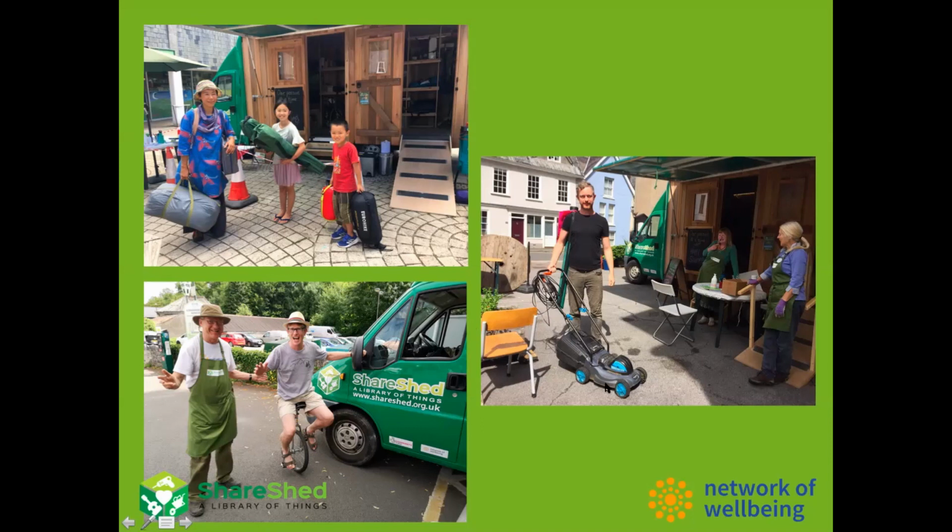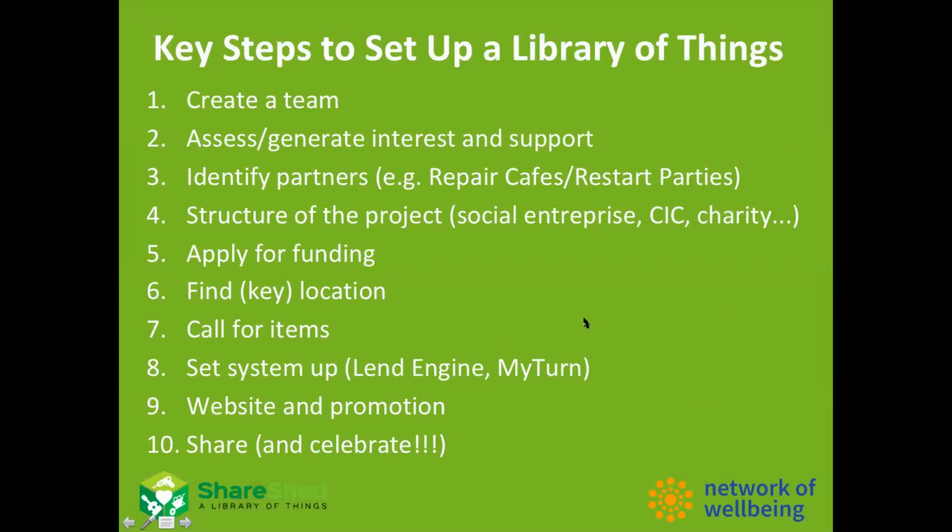Here we have Phil, who borrowed our lawnmower, a very popular item too, as well as these drain rods he's carrying on his shoulders, to clean chimneys and stuff. And also, just more for fun, Andy here borrowed our unicycle, so we have a variety of things.